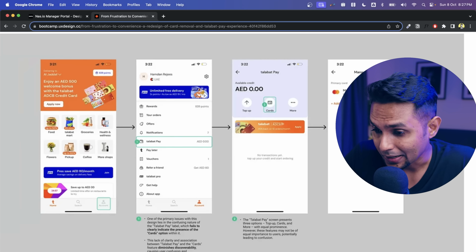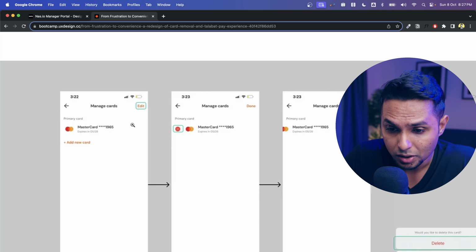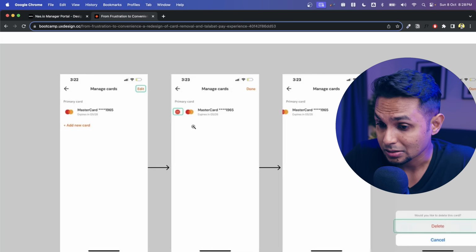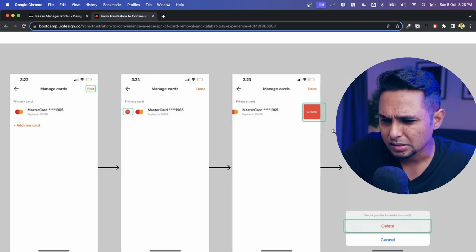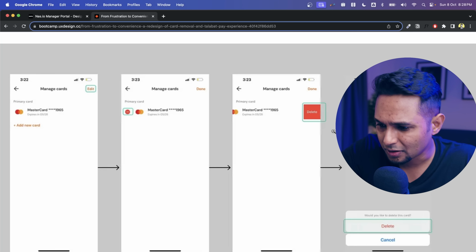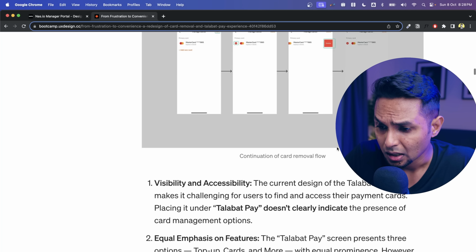You click on edit. Okay. When you click on edit, this minus sign appears, and then you click on minus, delete. Okay, this is the swipe interaction. So okay, it's an iPhone swipe. When you swipe, you see an extra menu, you see edit, delete, and all those things, and then you just go and delete it. Okay, this is the process. All right.